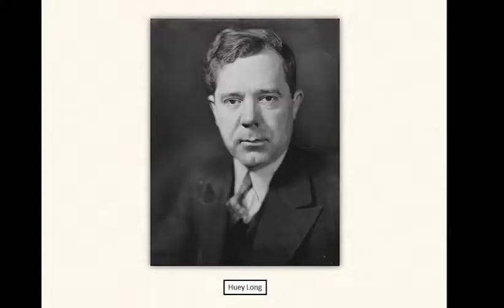He was a busy man, and he barely had time to acknowledge Hattie Caraway as a senator because he really didn't expect that she was going to be there for very long. Well, the very next senator to take his seat, a little late because he was governor of his state and didn't want to leave Louisiana, was Huey Long, the very flamboyant governor of the state, and he got the seat in the Senate chamber right next to Hattie Caraway.